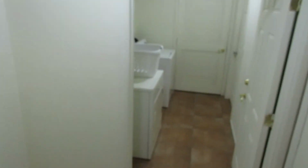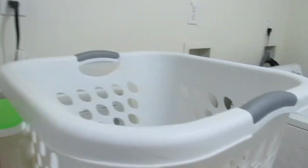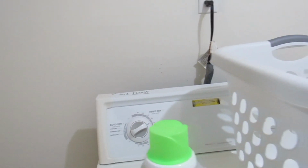So I'm going to show you what I'm using. I'm using the Gain botanical softener. Man, this smells so good. It leaves the clothes smelling really nice. So that's what I'm going to be doing right now.